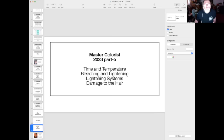Now, next time I'm going to do part 5, and part 5 is going to be time and temperature and how changing them affects a color, because most people don't realize that both the amount of time you leave on and the temperature of the hair coloring product dramatically affects the hair color deposit. I'm going to talk about bleaching and lightening. I'm going to talk about the lightening systems. Now that's different than bleaching and lightening, because the lightening systems means all the different ways that we have of lightening the hair. And then the last thing that I'm going to talk about is damage to the hair and what causes damage to the hair, and all of those things.